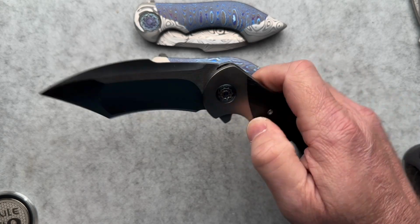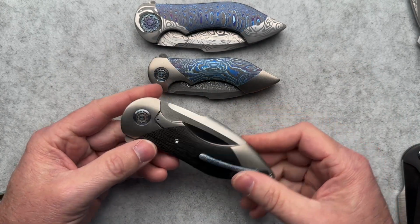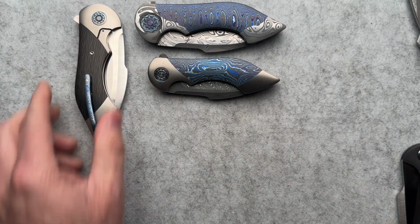And this one's just awesome. This is reminiscent of Jim Skelton's original one. And so for that fact, I kind of like it as well.